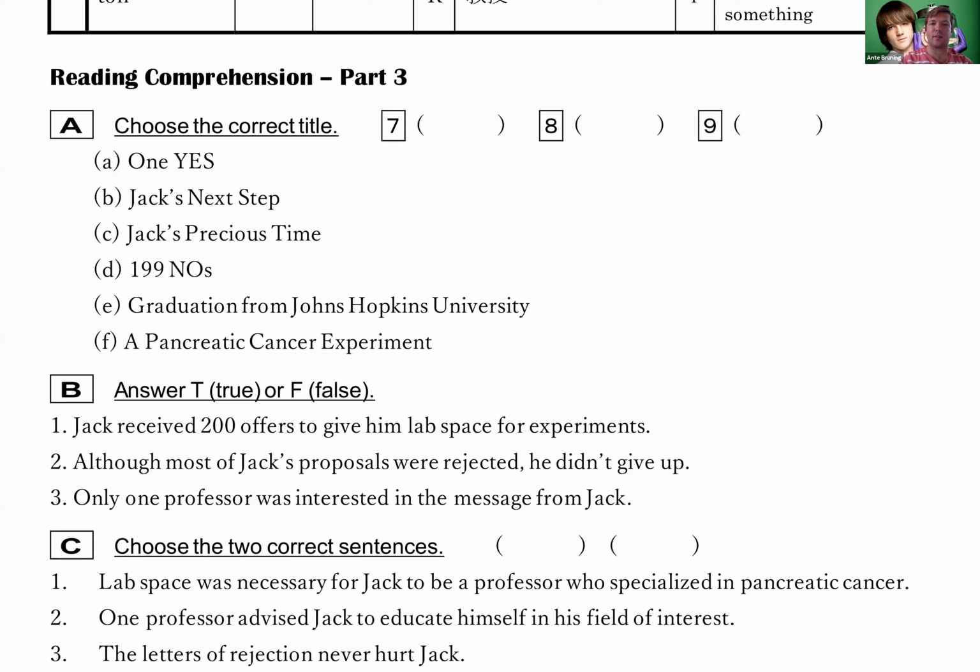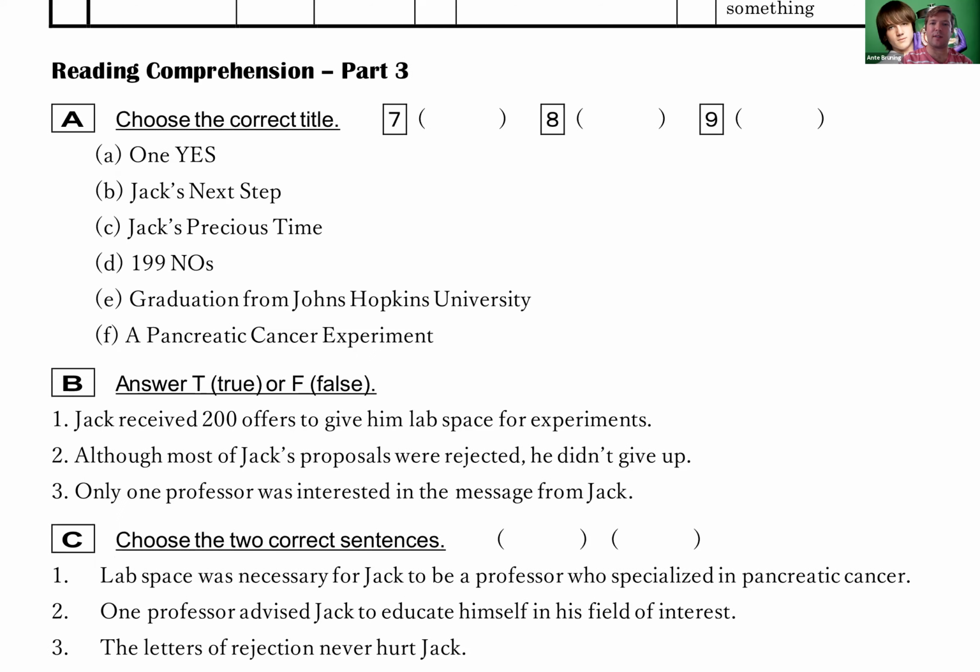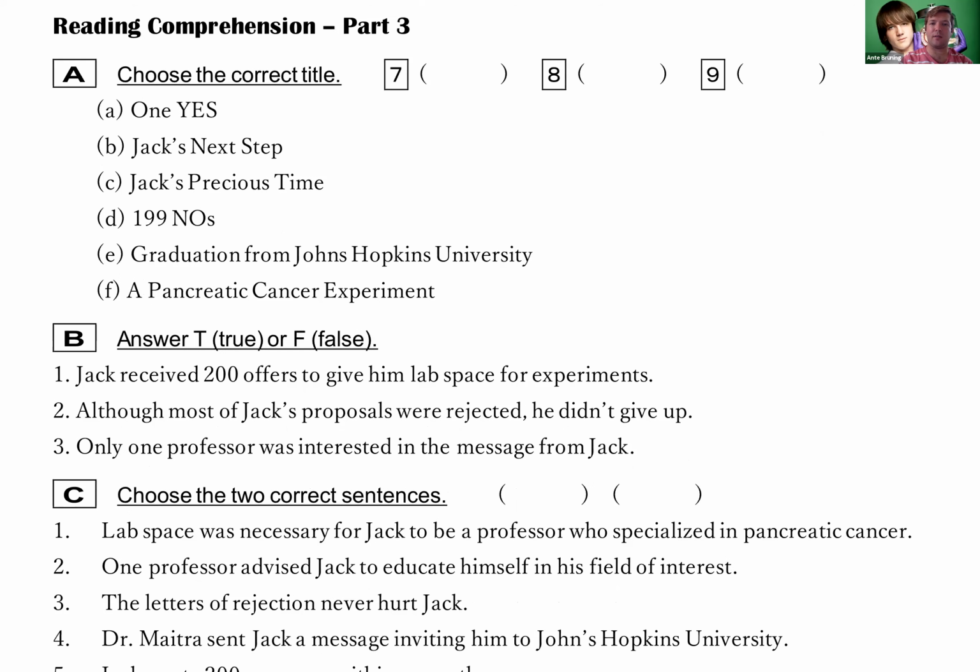1 yes. Okay. So I'll repeat. Paragraph 7, the answer is B. Paragraph 8, the answer is D. Paragraph 9, the answer is A. So B, D, A. So why is C not a good title? I think in paragraph 8, you can hear the letter says, before you continue wasting any more of my fellow researchers' precious time. So they're talking about the researchers' precious time, not Jack's precious time. So C does not fit well with any of these paragraphs.